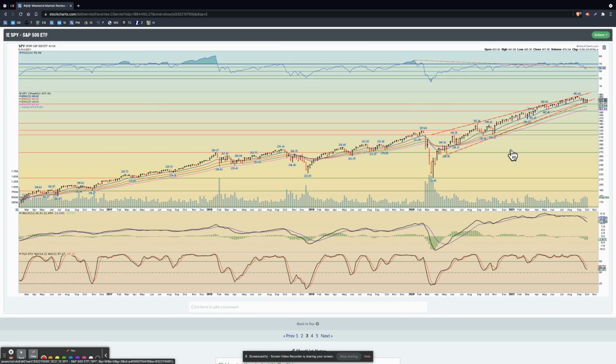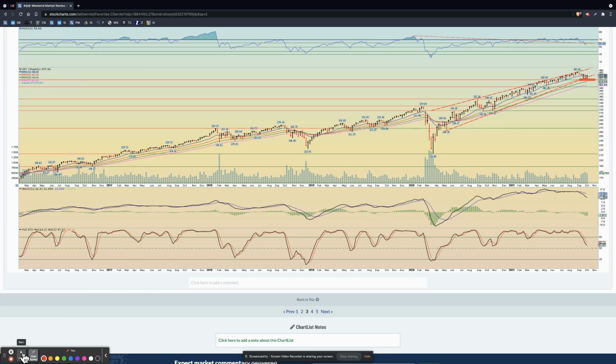All right, the SPY, just another look. Basically, above 420 here is quite bullish. Below that level, I think it tests. It can break lower, but right now it is below this trend line here, and so we'll see which direction it decides to go over the next couple of weeks.